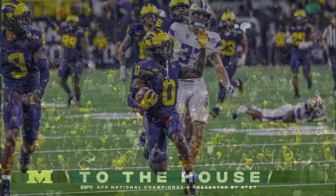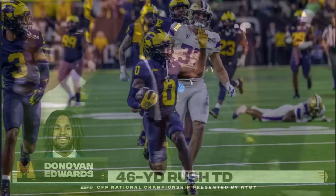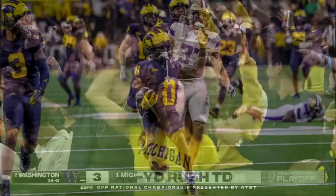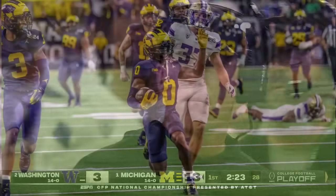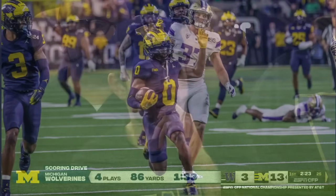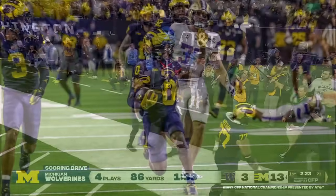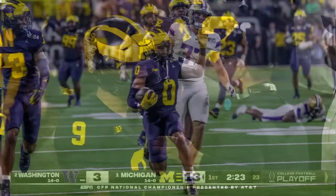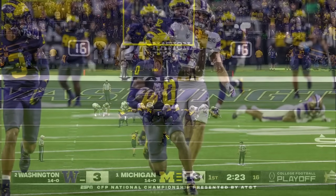2 carries for 87 yards for Donovan Edwards, and Michigan does it again. A 46-yard touchdown run makes it 13-3 Wolverines. Well, they're just patient up front. They're big and physical, and he's just patient. He starts to his left, and then as he bounces back to the right, that backside C-gap has been one of the bugaboos all year. If you're going to load up the box, you have to have that secondary ability to make tackles in space, and once he gets by that first line of defense, no safety in position.